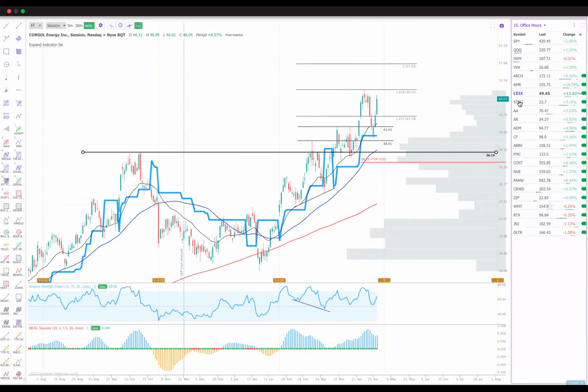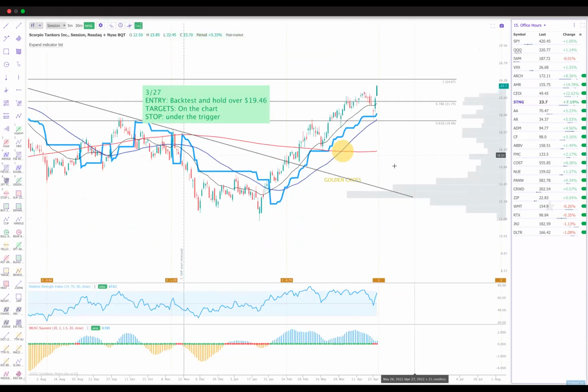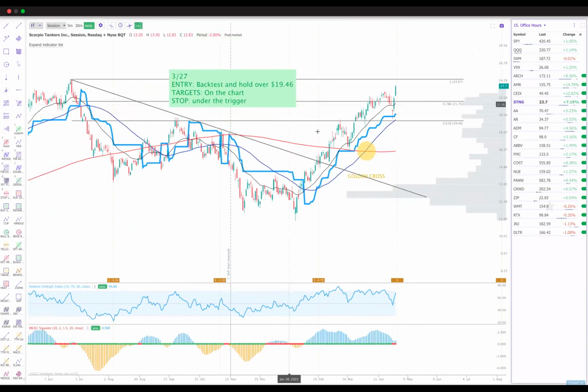Somebody mentioned STNG. Can you review INSW? Yeah, I'll look at that one later, Isaac. Sure, so this one, I had an entry over 19.46. Here's 19.46. Look at that first test right here. It failed. What does it do when it fails? It comes back down. It tested that 50 simple moving average, came back up, and broke out. It retested, came up to my first target, 7.86, held it, and broke out. It came back and back-tested ATR right here. We're still in the trade, and now we're pushing higher into earnings. It's not a big move from the entry, about 22%, so that's actually not that bad.